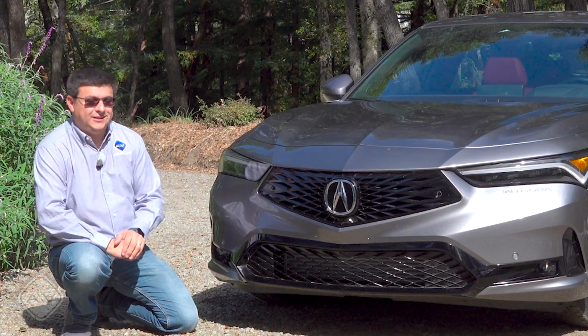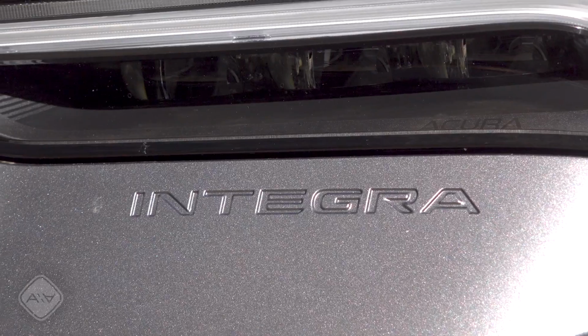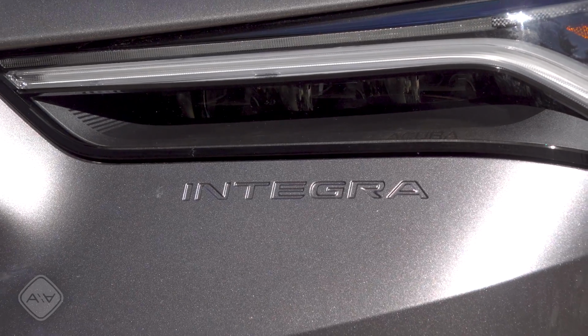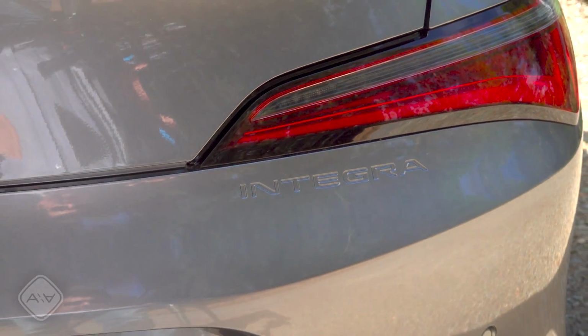We have full LED fog lights down below. Fog lights aren't something we find on all the competition for some reason. In a nod to past Integras, we have Integra embossed on the front bumper, and of course on the back bumper right next to the slim full LED taillights.